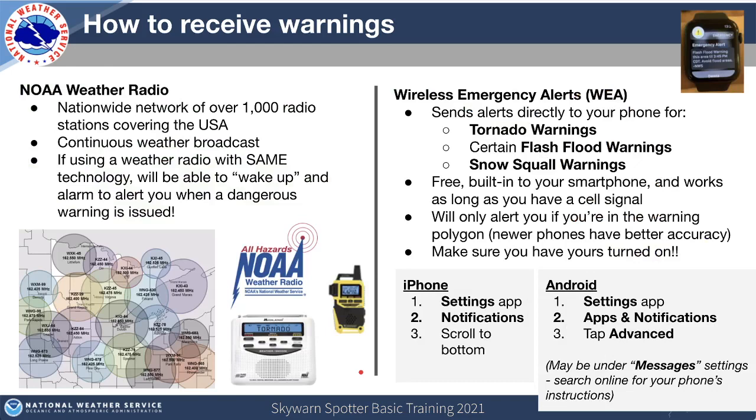NOAA weather radio, again, is strongly recommended. There's a continuous weather broadcast on there, so you can tune in anytime to listen to what the conditions are in the forecast. And then when there are warnings, if you get a weather radio that has SAME technology, or if it has the public alert logo on it, those will be capable of waking you up when we issue a warning for your area.